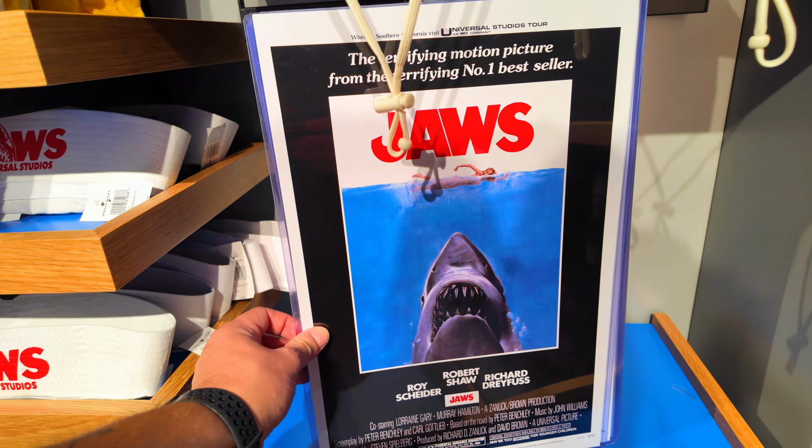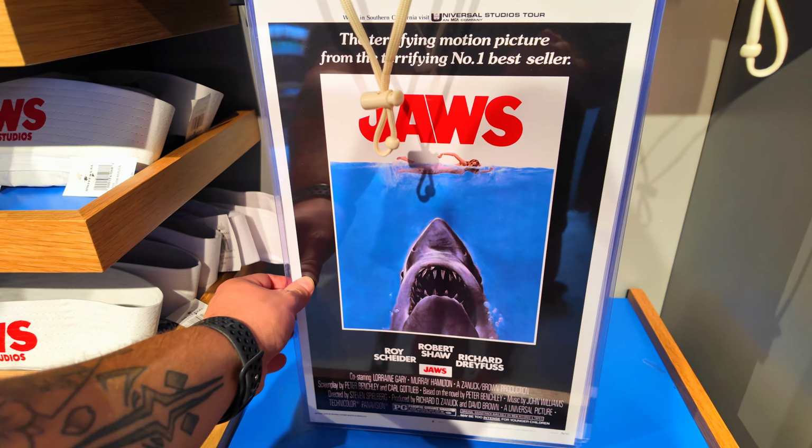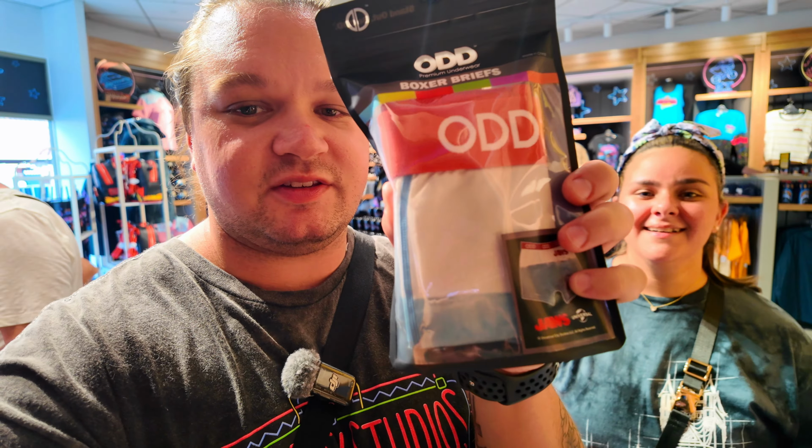Jaws movie poster, also assuming it's $17. I like this. That's cool. I haven't seen Jaws before though. There's also some Jaws boxer's brief. If you ever want the shark to eat your, then there's that.